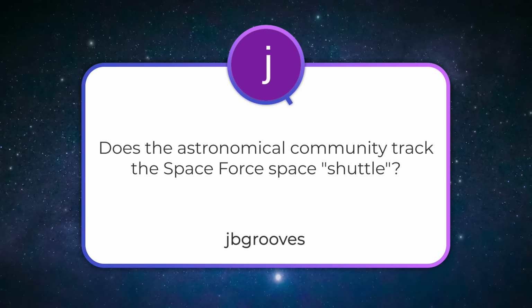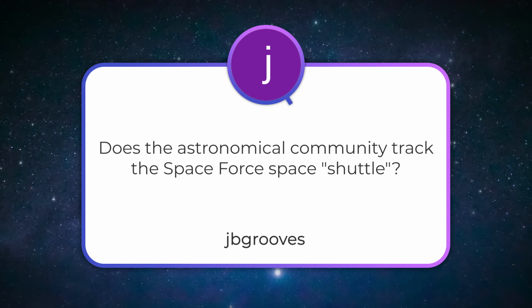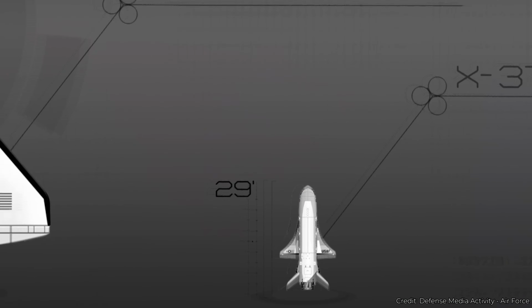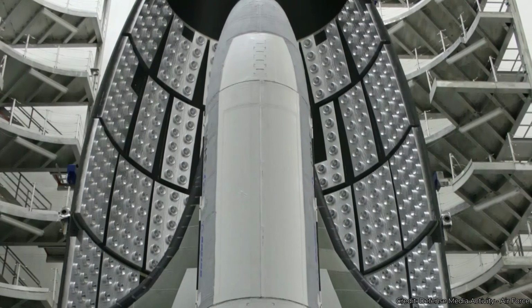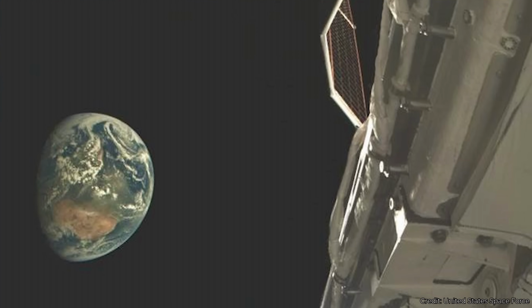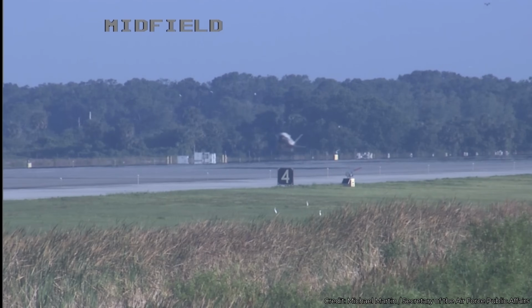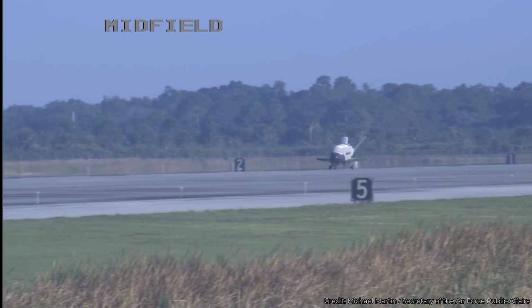JB Grooves asks, does the astronomical community track the Space Force space shuttle? Sort of. What you're talking about is the X37B, a space plane that was originally developed by the Air Force and is now handled by Space Force. Every couple of years, the Space Force launches the X37 into low Earth orbit. It spends a year plus, 2 years in orbit around the Earth, and then it re-enters the atmosphere, lands, and then whatever purpose it had has now been complete.